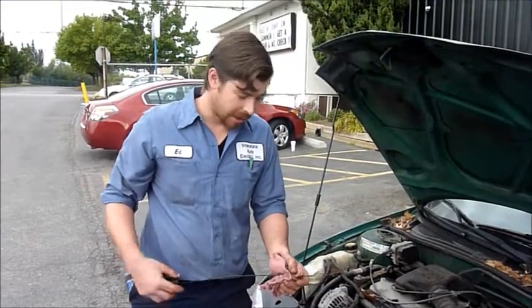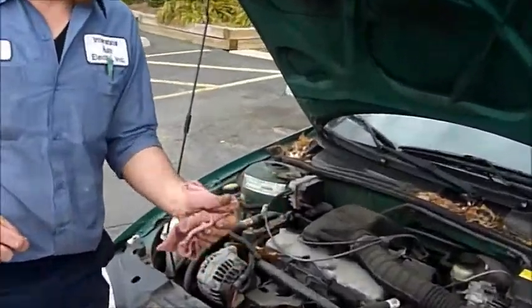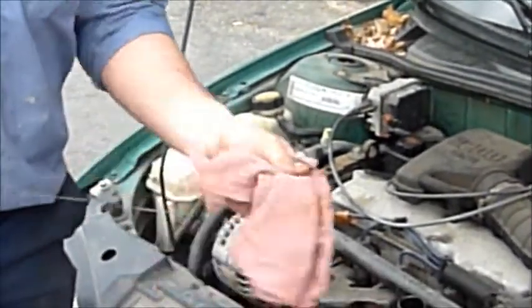The engine oil should be examined as well. You're looking for a good level, that it's not overfilled, indicating that something may be being introduced into the system, and that it's not milky, where it may be mixing with the coolant.